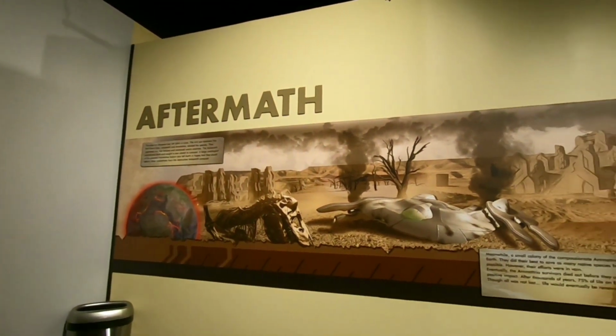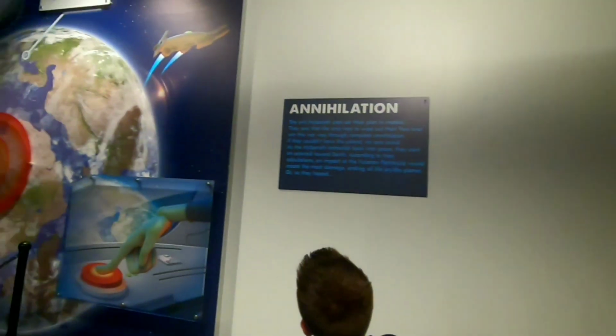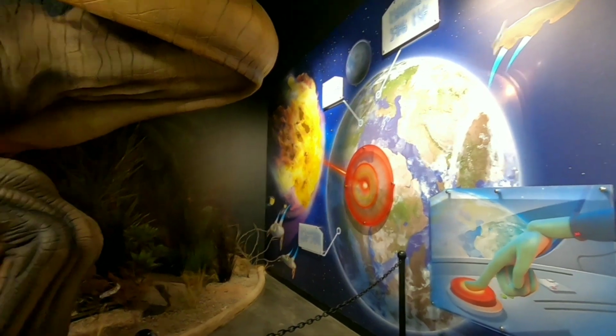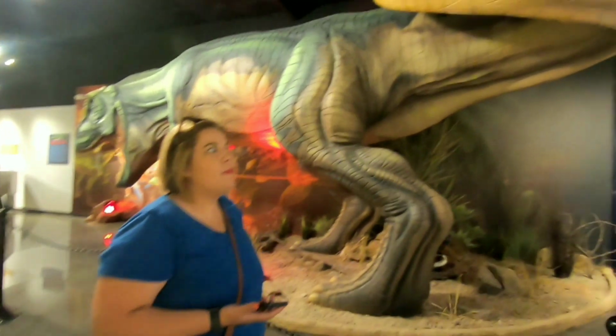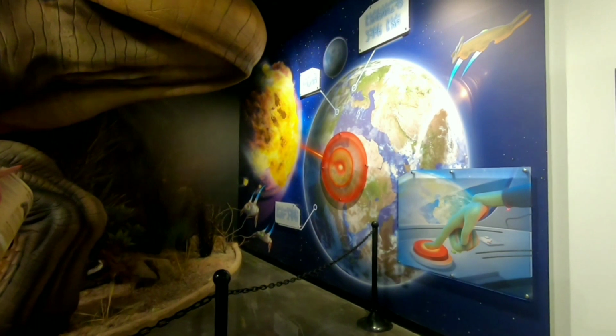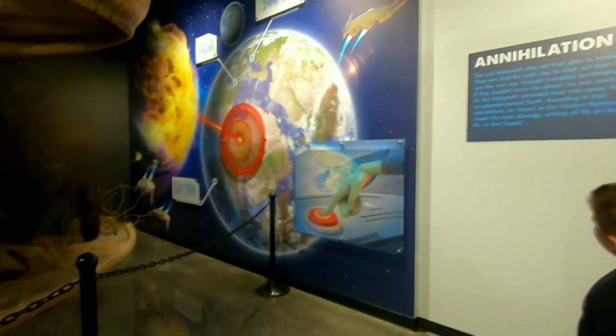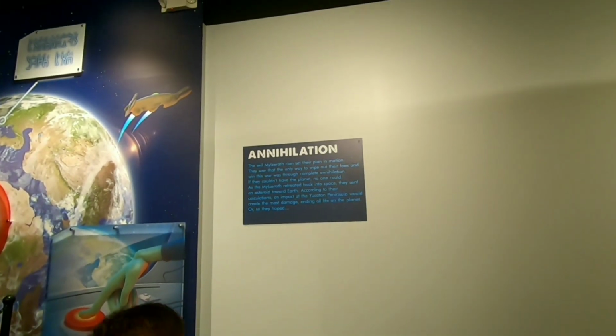If they couldn't have the planet, no one could. As the Milk Raft retreated back into space, they sent an asteroid toward Earth. According to their calculations, an impact in that flood would create the most damage. They sent it, hoping to wipe out all life on the planet. Or so they hoped.